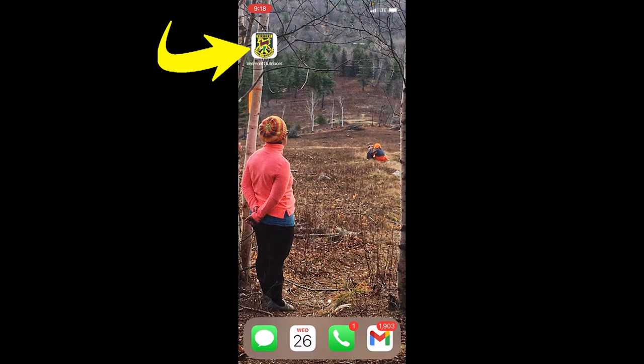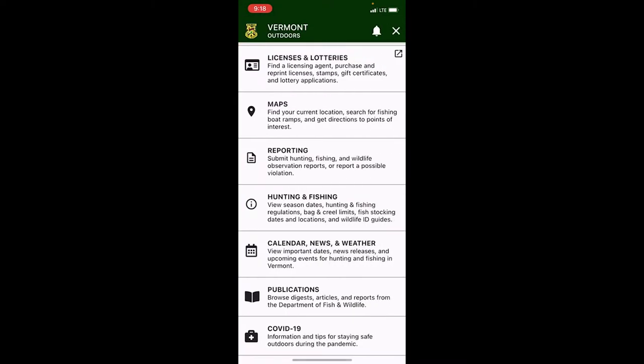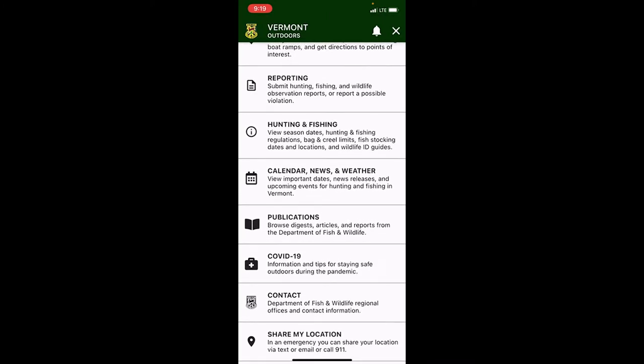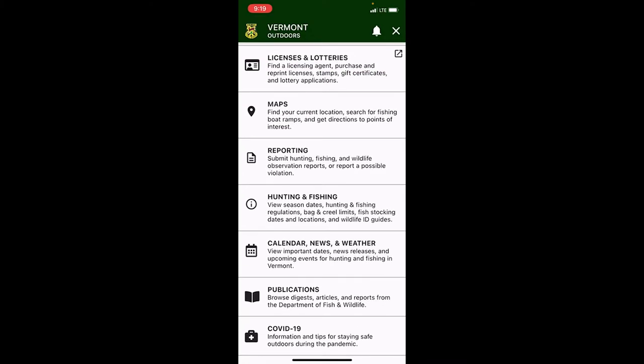And so here we go. Using the sandwich bar up in the top right, you can look at the variety of different tiles that we have. So you can buy your licenses online, you can find maps, reporting, hunting and fishing information, publications. There's even a share my location if you get lost in the woods. So we'll start with some maps and then we'll go from there.